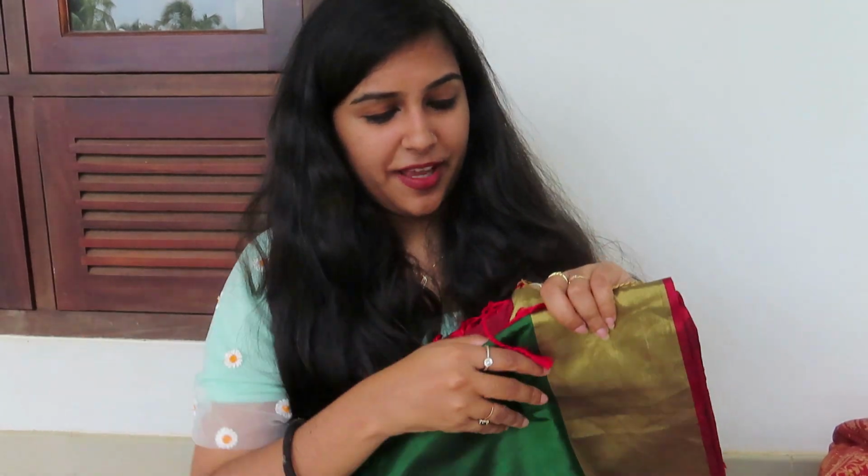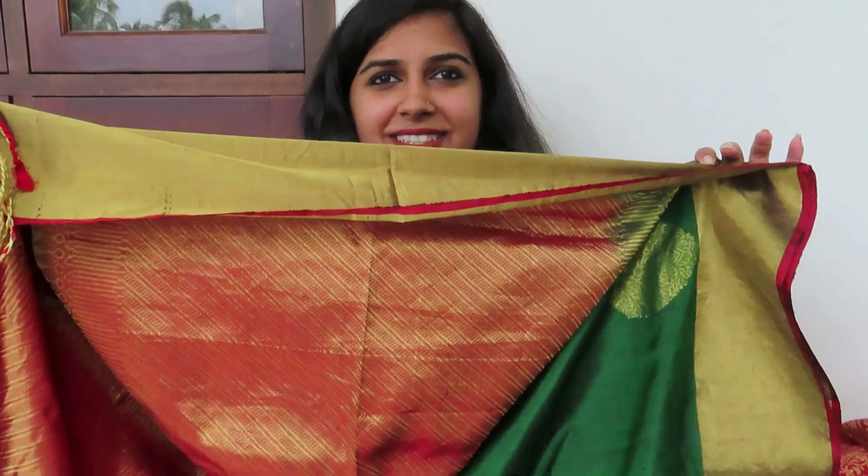Now let's look at the expensive one and compare and contrast. Now for the expensive saree, you guys, this is my absolute favorite saree, to be honest. I own very few sarees. I usually steal my mom's sarees most often. Green and red is absolutely beautiful, everybody knows that. So let's look at the saree.